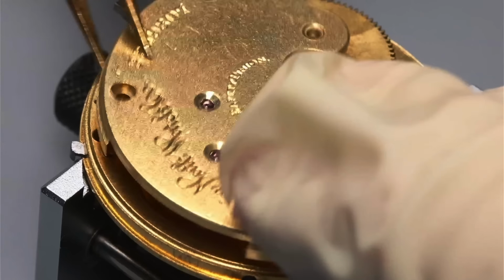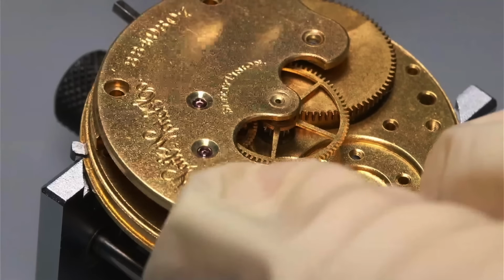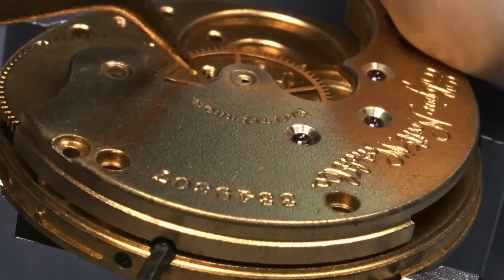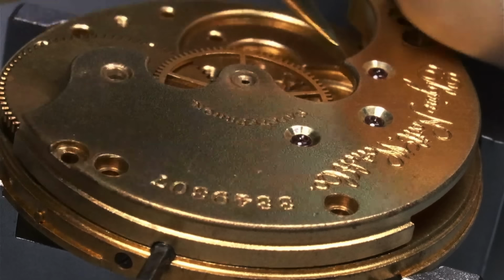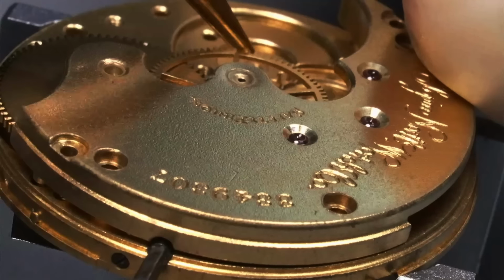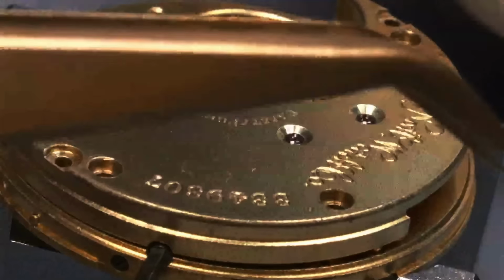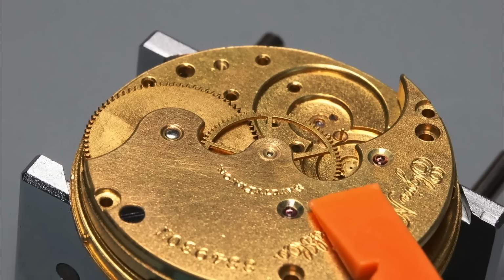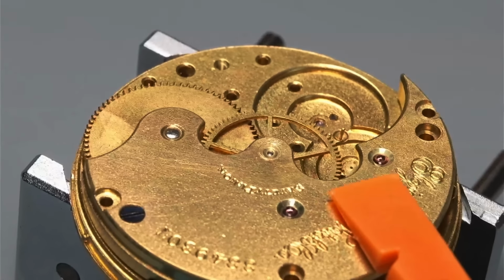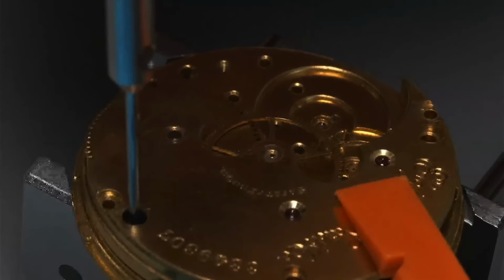We can get back to the bridge on top. We just got to line up all those pivots. There's 5 of them in that bridge to line up. So it's a little bit of a waltz for a while until everything drops into its hole. But once it does, you'll know it because you can see that it'll just drop down there really quick, which it just did. And then I can just tighten up these screws.